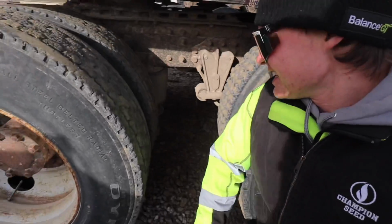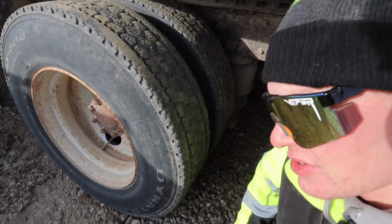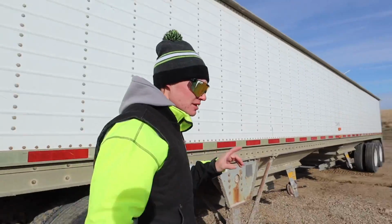You guys remember those tires I was talking about earlier? These ones are starting to see the cords dip through, so we need to be putting new tires on a couple of them. The trailers are all good for tires. Trailers do need some servicing though.